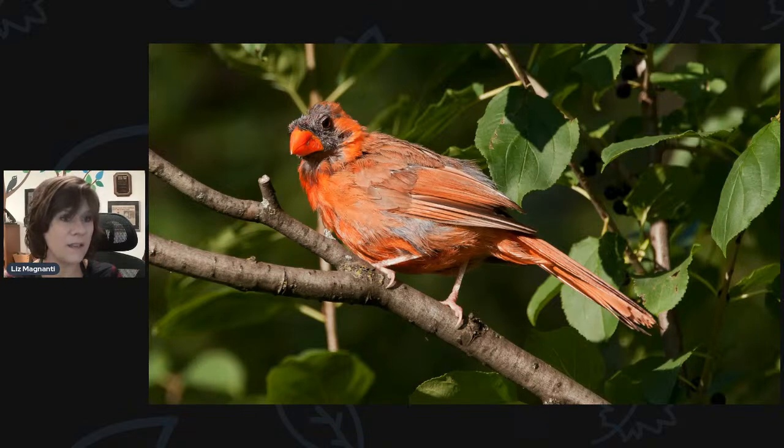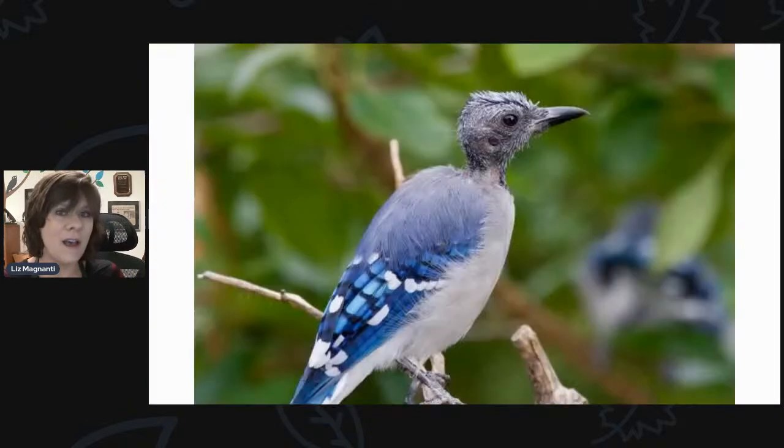Sometimes lack of feathers like this could be due to things like feather mites, but a lot of the time they are just shedding all of their feathers, molting all their feathers on their head all at once. So it looks really, really strange.